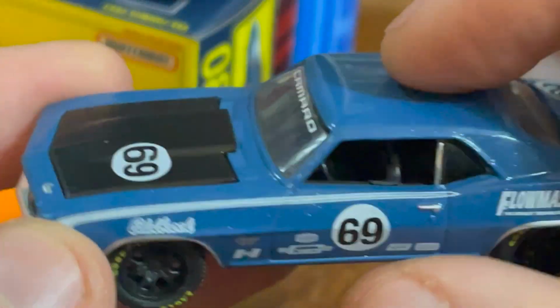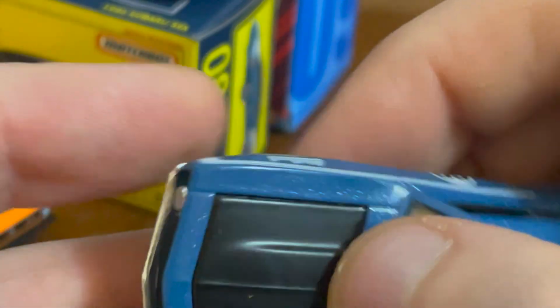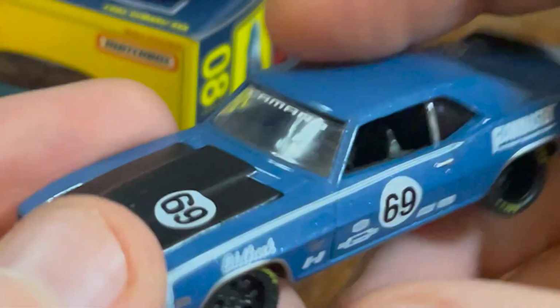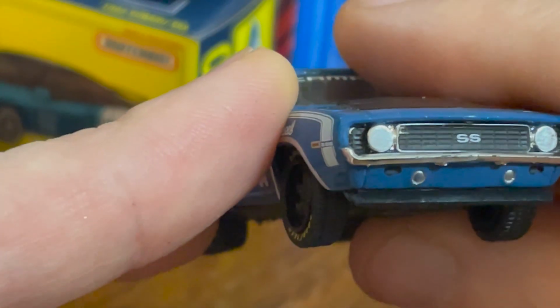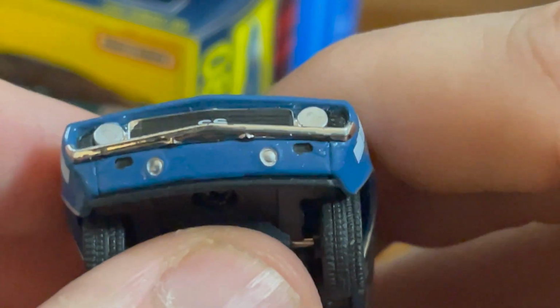I wonder if this is going to open. Well, let's look at the front end first. Okay. That's actually a new one for me.